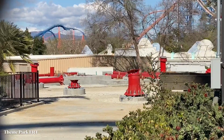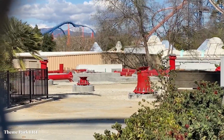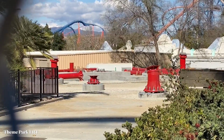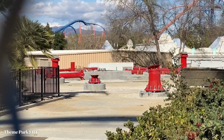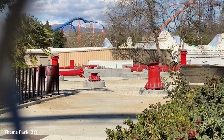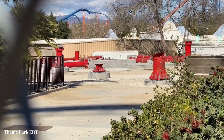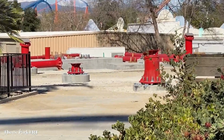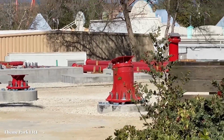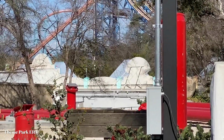Okay, I want to talk about this section real quick. I haven't shown it yet, I don't believe, in an update. I haven't shown that the flanges have been installed on these supports right here. I want to talk about these supports in particular because you're going to notice that they are a bit bigger, wider and thicker than most of the other supports around the area, and this is because this is actually the bottom of the first drop. This support right here is going to be taking a lot of force. That's why that one in particular is so wide, as well as this one right here that is sitting behind this lamp post.